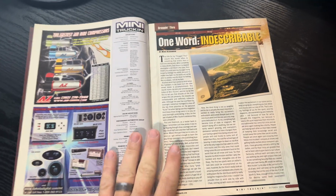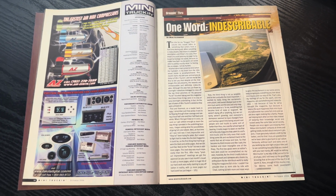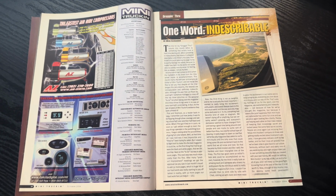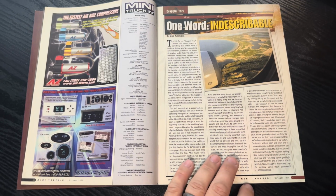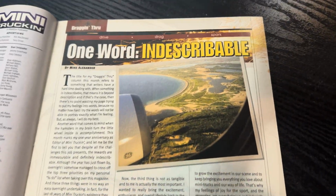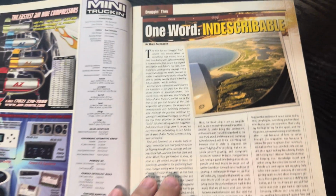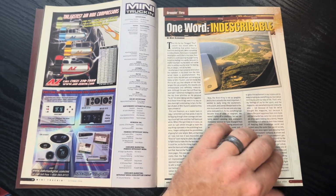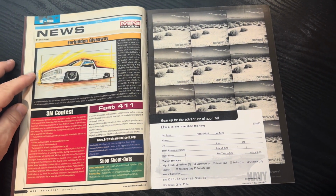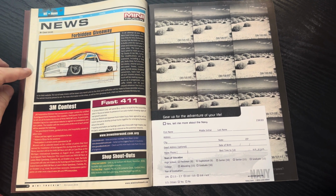But an issue like this couldn't come together without advertisers stepping up, because again, yeah, you can keep printing and printing and printing more pages, but it costs more money. So not everybody has the budget to go, sure, let's add an extra 20 pages. One word, indescribable. So you've got Mike talking about, for his Draggin Thru column, the trip abroad. Here you have Forbidden Fantasy. This was the upcoming year that they were going to give away a truck. So that was pretty cool.